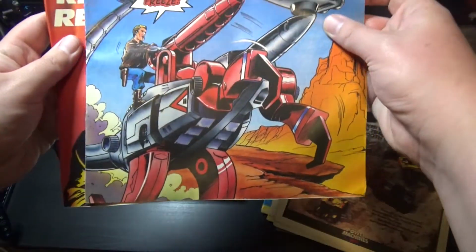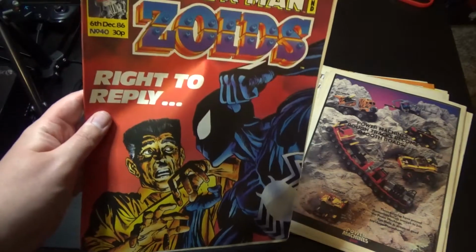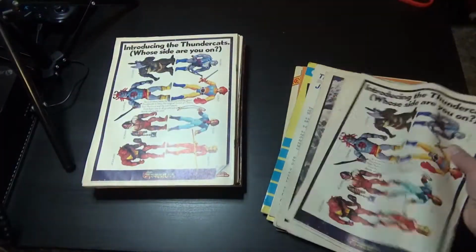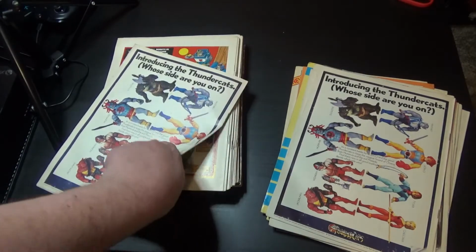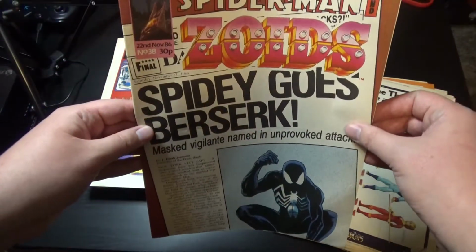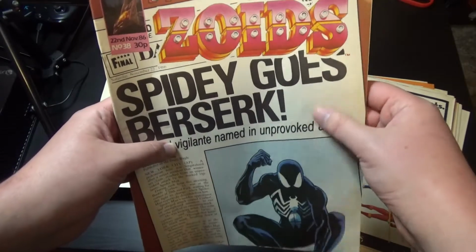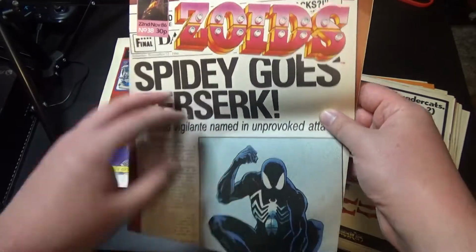I got two of these stuck together here. That's a pretty cool cover art there. It seems like they alternate between, like I said, a Zoids cover and a Spider-Man cover. I still do not know yet if they appear in the same comic or not. I almost thought that wasn't the front page there, with the, what do you call it, magazine cover there like that. Or, not magazine, newspaper cover like that.